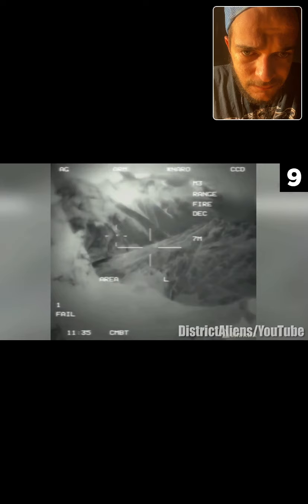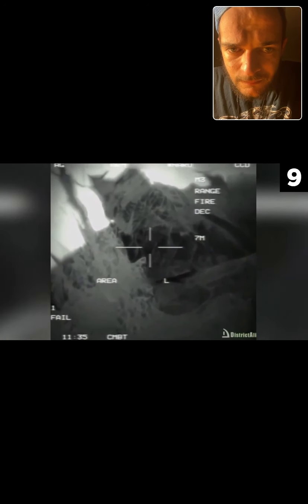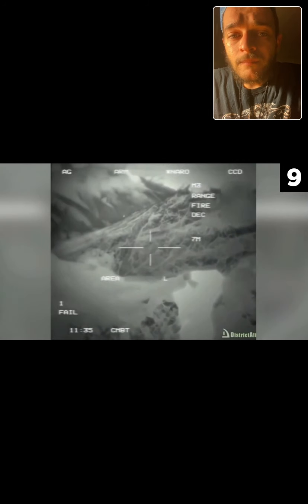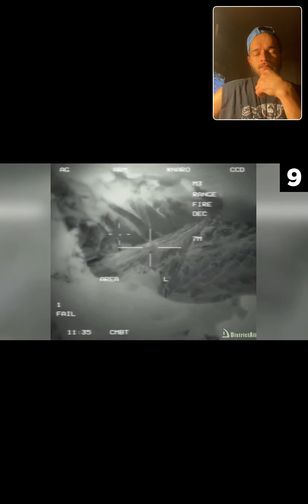Number 9. A Predator combat drone is conducting a routine patrol when suddenly something huge and fast enters its airspace. What appears to be some kind of unidentified flying object streaks by the drone. In a gigantic burst of white light, the drone turns around to scan the area, but whatever zoomed past is now long gone. Unfortunately, no further footage was recovered.